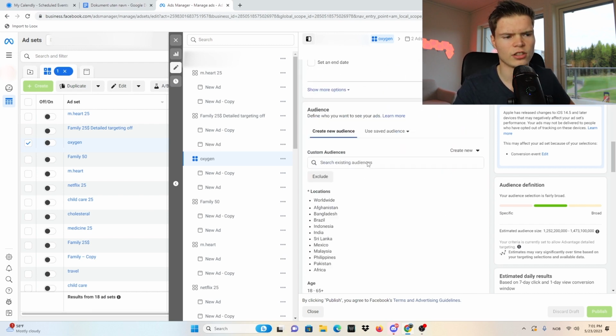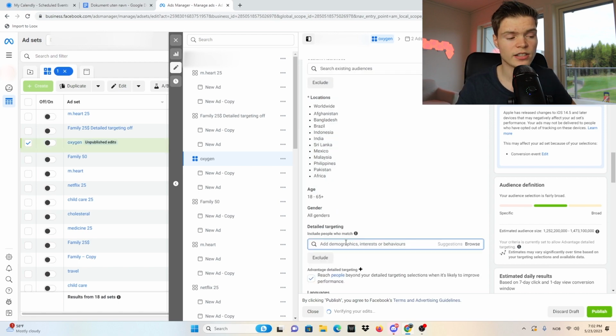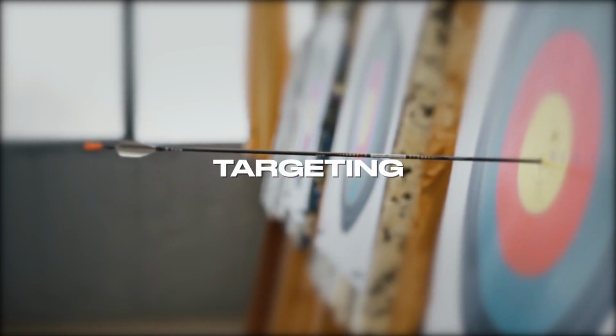I can schedule it to start a couple of hours from now. If you guys choose to go worldwide, which I do for this campaign, and then later on actually start niching down to a specific country, this is the list of countries that you want to exclude. You don't really want to get too much traffic from here because they're very unlikely to buy. And then as you guys can see down there, we have the detailed targeting selection, and this is very good.